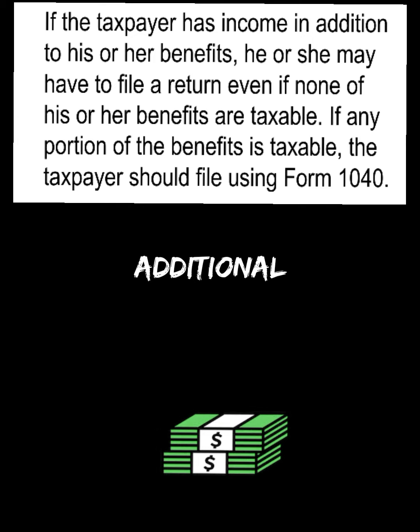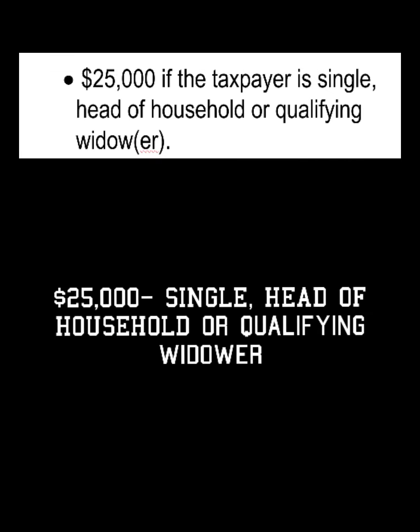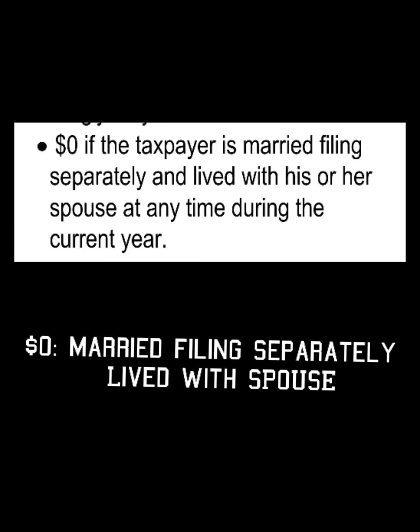The base amounts used to figure the tax on Social Security benefits are $25,000 if the taxpayer is single, head of household or qualifying widow, or $25,000 if the taxpayer is married filing separately and lived apart from his or her spouse for all of the current year. $32,000 if the taxpayer is married filing jointly. $0 if the taxpayer is married filing separately and lived with his or her spouse at any time during the current year.